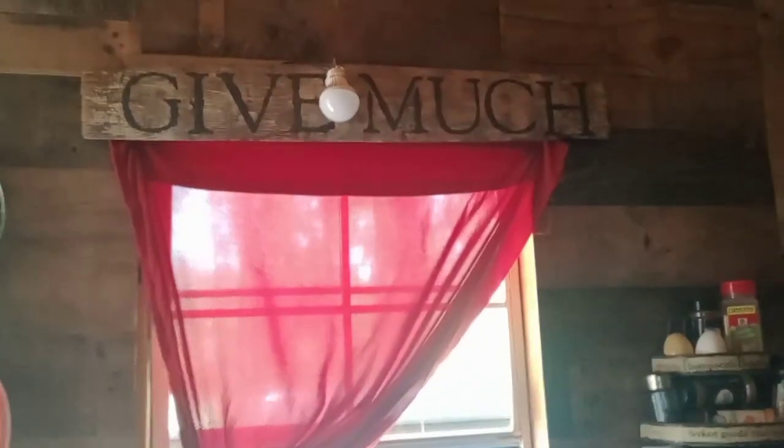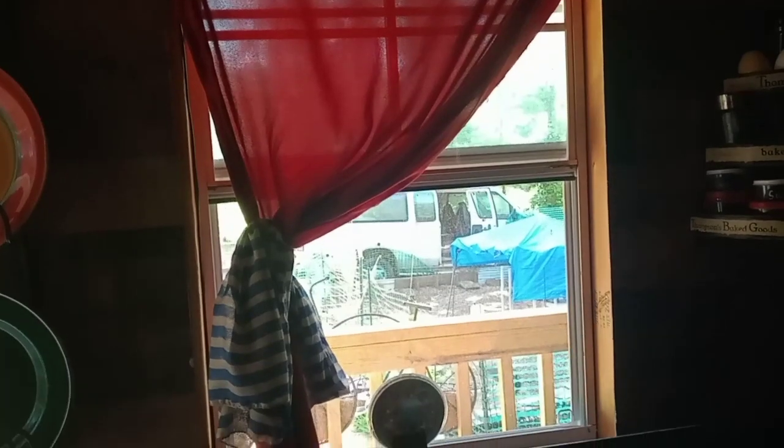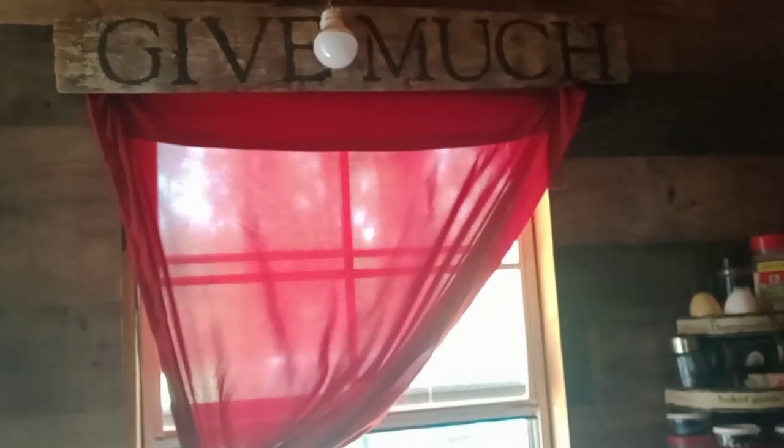And I think you guys have seen this window before. Yes, just nailed at the corners. I got a little sign up there. Yeah, I'm just hanging that little light right up there. It's perfect. And I just tie it back with this thing. And I absolutely love my window dressings. And that is the way they're going to stay.